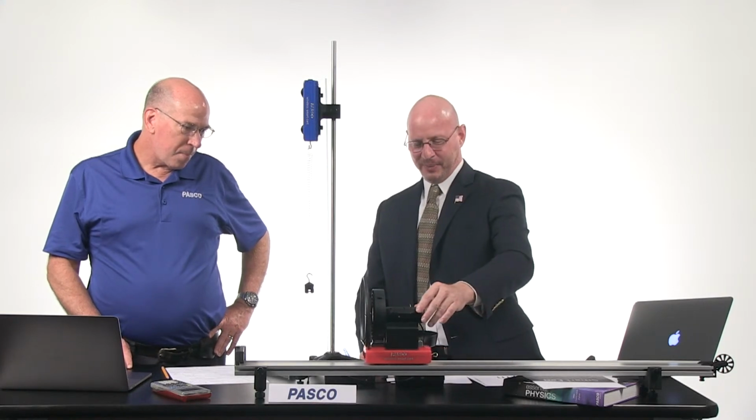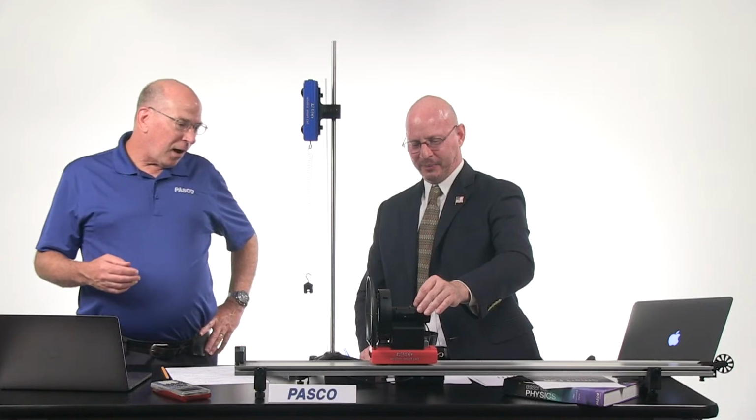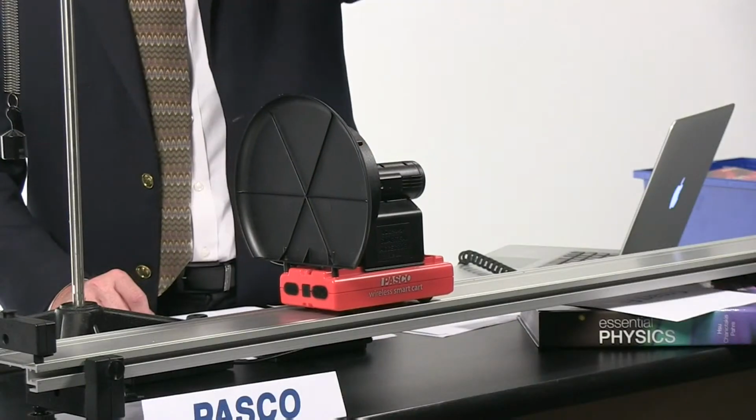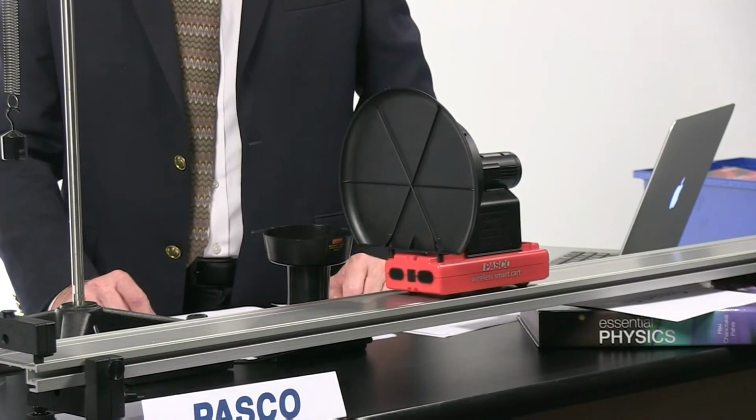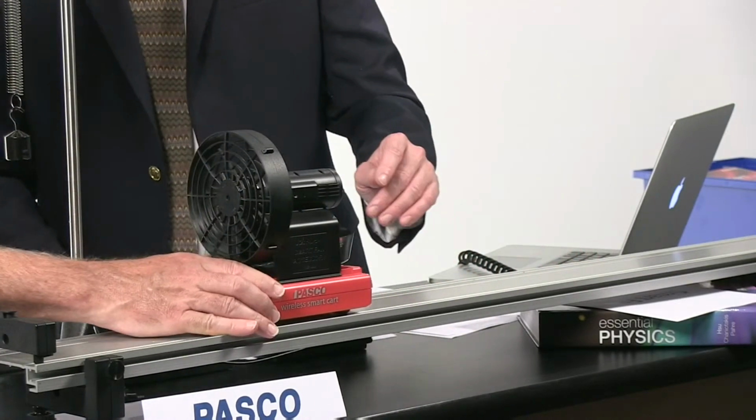It is flying off. What did you do wrong here? I think we're on a little bit of a tilt on the table. I think we could say it's going slower, though, right? It's going slower. Normally, it doesn't move at all. I think something is slanted here.